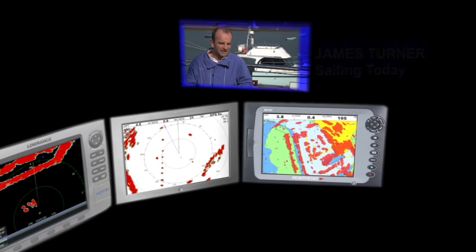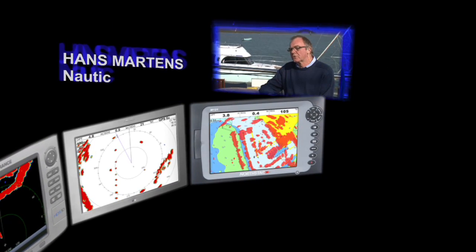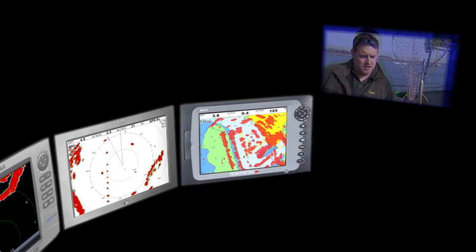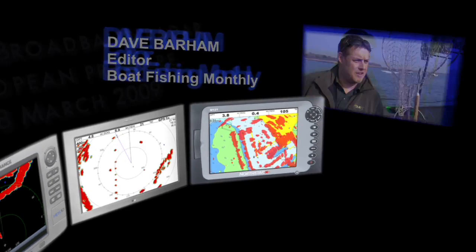What we've seen today, this morning, is that at close range it's magnificent. If I want to buy a new radar, I should choose this one. You know, it's going to revolutionise the way people navigate, basically.